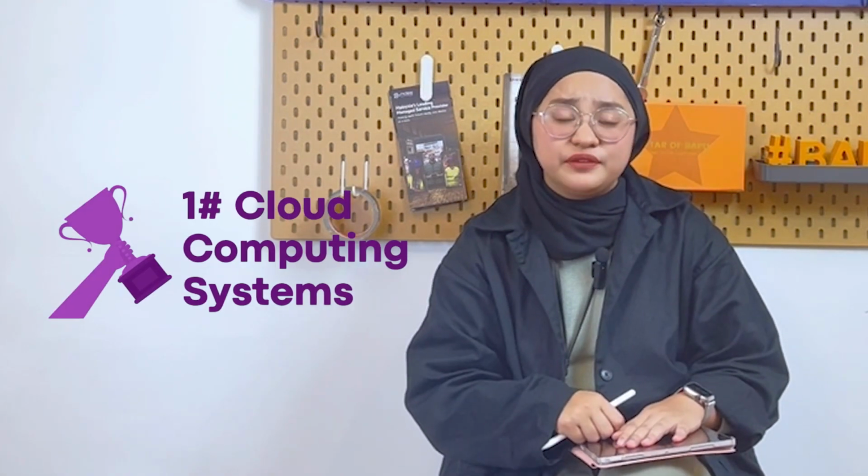So, how do hackers compromise cloud computing systems in the first place? There are many methods, but here are 5 common ones I'll be sharing with you. Let's start with cloud misconfiguration. When we adopt cloud computing, we need proper expertise and preparations to set up cloud services. What happens if we don't?